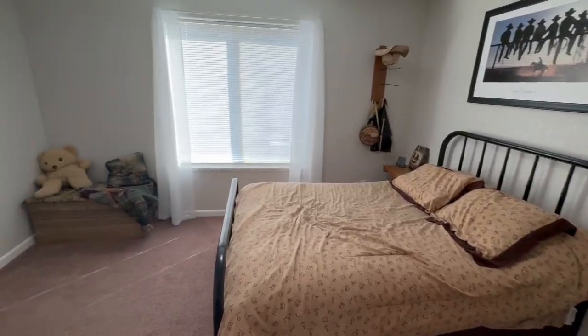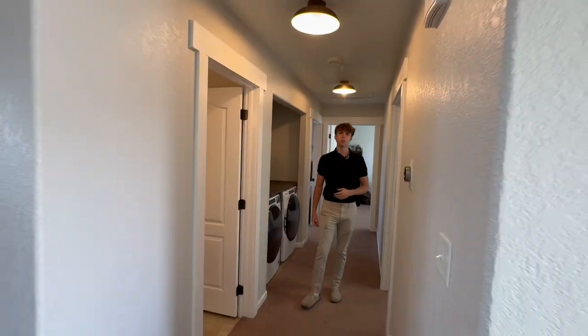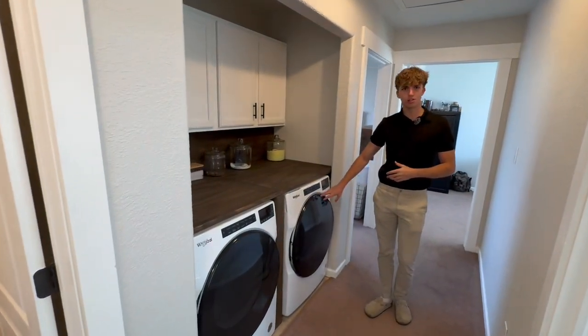On the main floor, you'll find 3 bedrooms, 2 bathrooms. The bedrooms are spacious and full of natural light. And I can't forget to tell you about the main floor laundry. There's plenty of room for folding, there's cabinets on top, and the washer and dryer come with it.